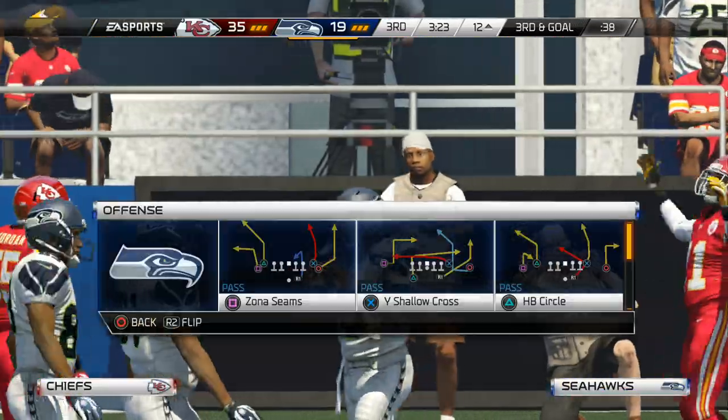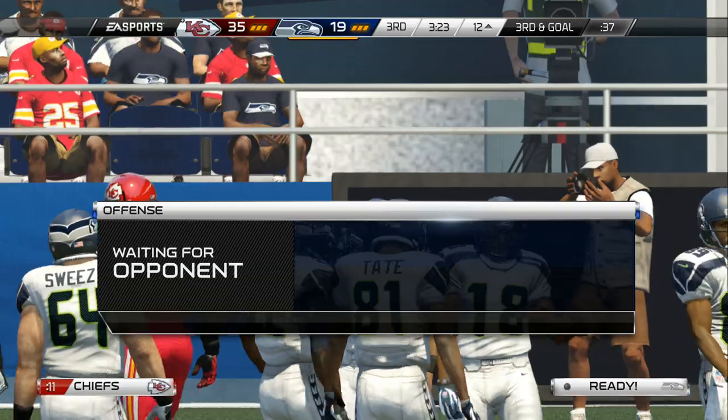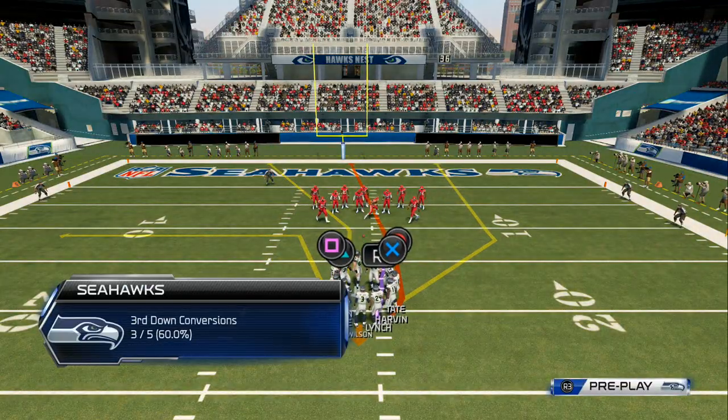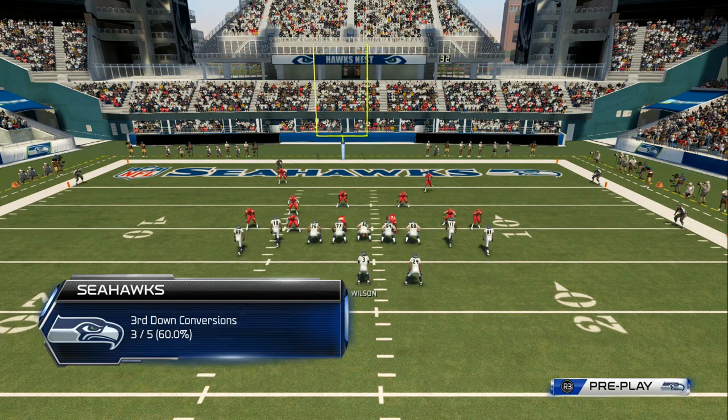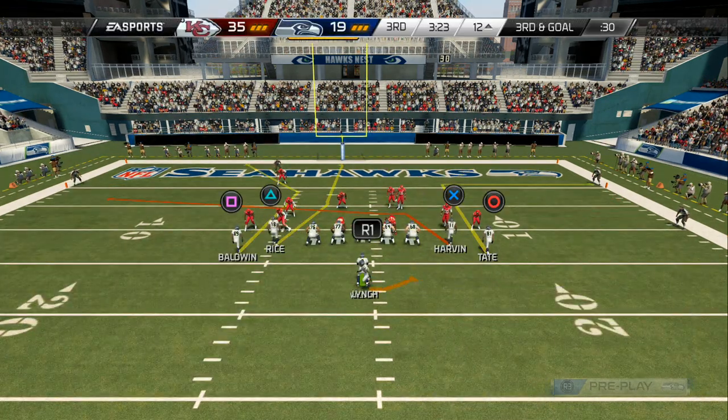number three. And when you get inside the other team's red zone, inside the 20-yard line, and you're down some points, you're thinking touchdown in these situations. The defense is in the nickel.